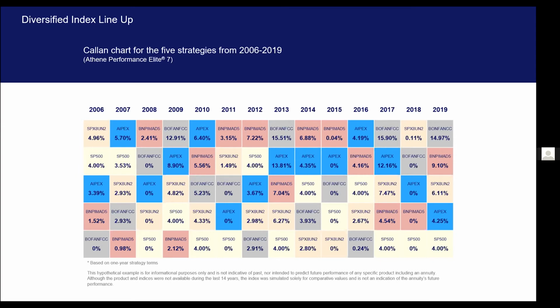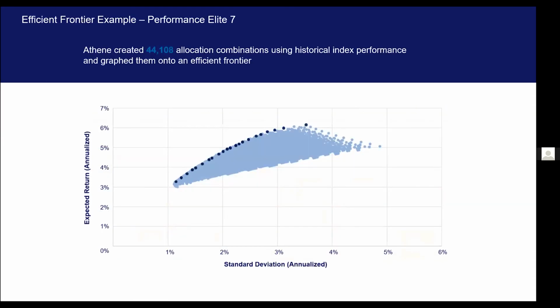So what we want to do is diversify out so your clients can have the best use of their funds. So what we did is we had our actuaries go in and actually run 44,000 allocation combinations. And we had it plotted out on a graph here, standard deviation of risk versus return. And what we found is those dark blue dots at the top is going to be our efficient frontier. So that is where the client's going to get the highest return for the least amount of risk.